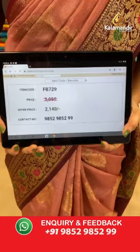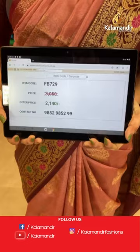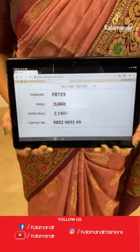So I'll just give the pricing and the contact details of this beautiful saree. Saree code is FB729 and actual price is 3050 and offer price, weaver's price, is 2140 rupees. To place an order for this saree, take a screenshot and share it on our WhatsApp number, which is 9852 99. On to the next one.